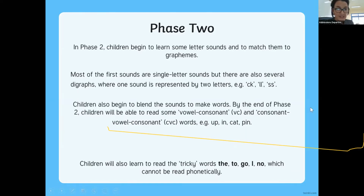By the end of phase 2, children should be able to read and write words, and that will be with the letters that they have been taught. It isn't all the letters in the alphabet. We keep some of them for phase 3, and also in phase 3 is when we go into more digraphs.